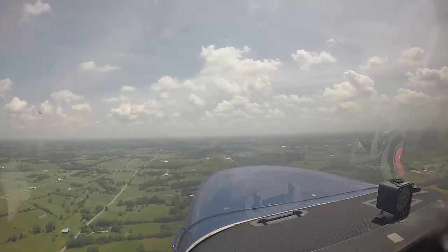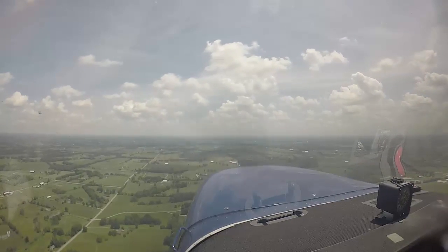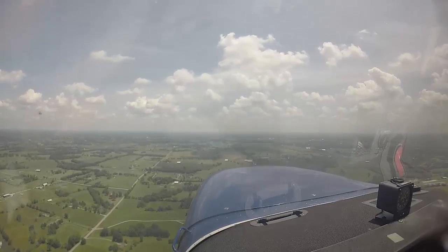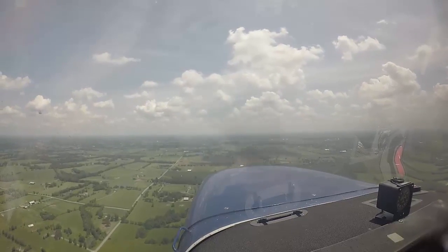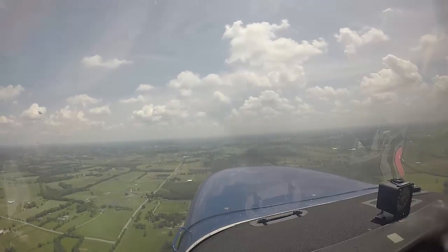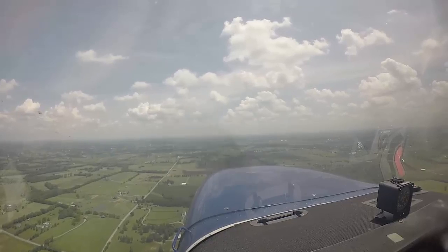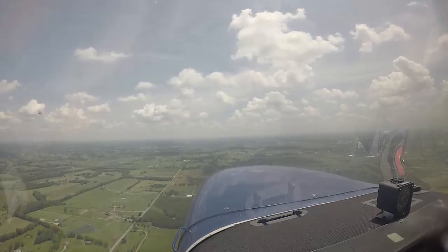Mollie, what do you think, girl? I think it's cool. It is cool, isn't it? Yeah. Look how green everything is. That's kind of neat, huh? Yeah. All those farms. That's Lexington, way off in the distance over there.